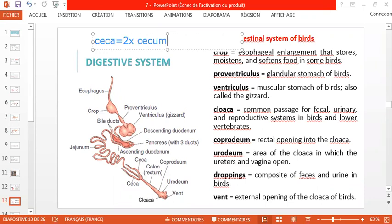Okay, to make it clear. And they have the cloaca, which is the final portion and contains two openings. One is the opening of the digestive system, which is the coprodeum, and the second opening is the urodeum, which is the opening of the urinary and reproductive system. Let's read the definitions here and I explain meanwhile.